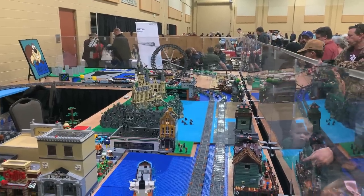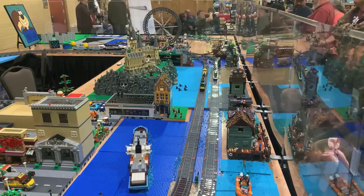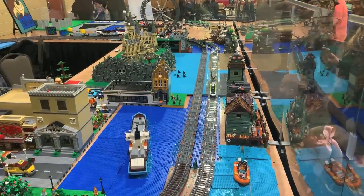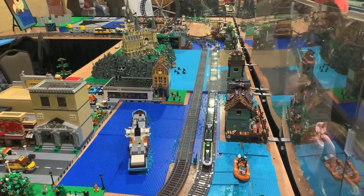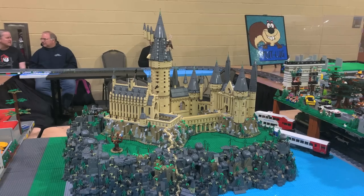Always fun, the Lego people. You know, I had no idea that there were Lego railroads. I did not either, but it's interesting. And apparently it's been around for a long time. Oh my. This is fun to see Lego railroads here at the train show. Amazing.